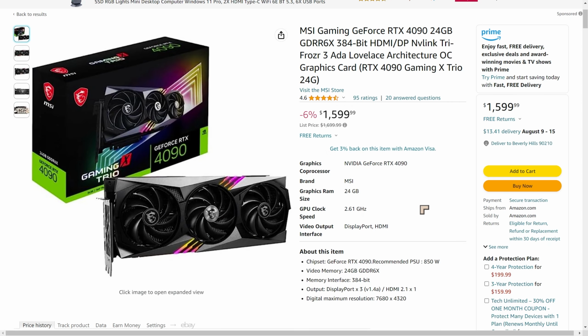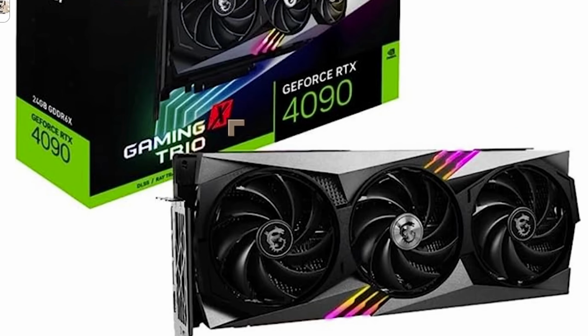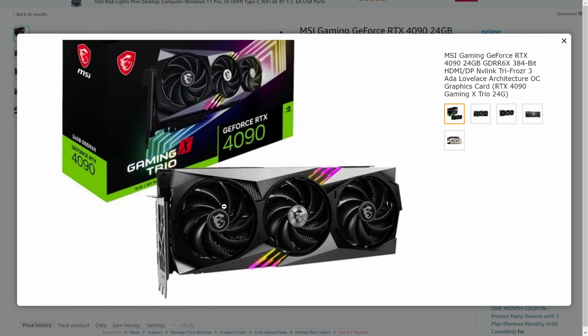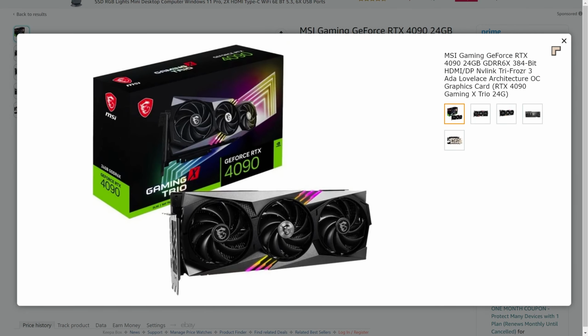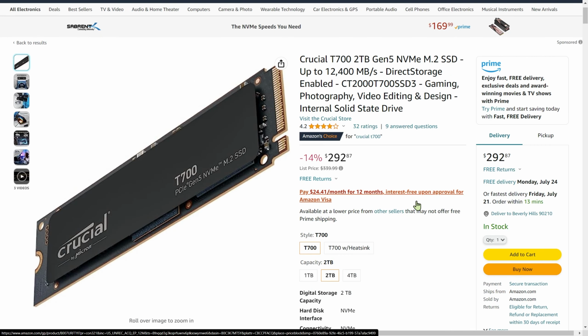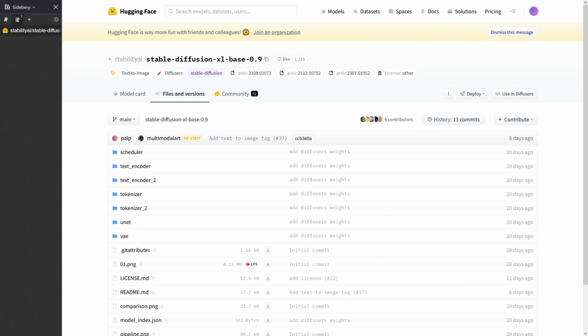And one that is very good value at the moment is the RTX 4090 Gaming X Trio. This is from MSI. I do like MSI for these higher end builds. This one, typically what you'll find with their Frozr technology, they have reasonably good fan controls pre-built.